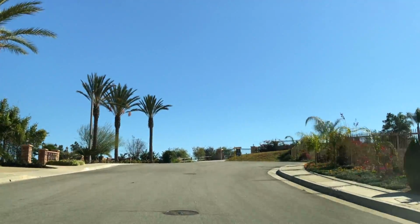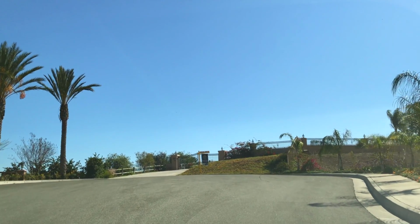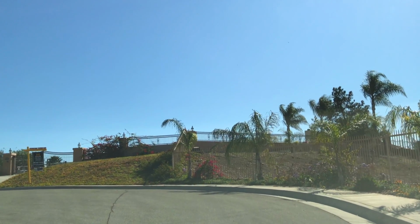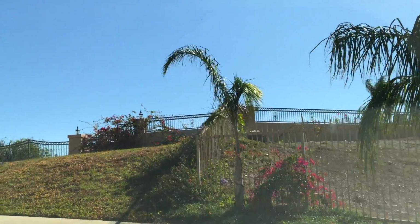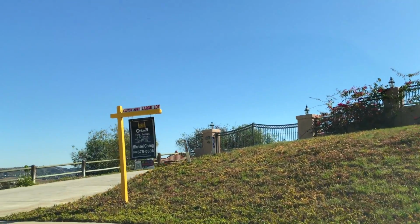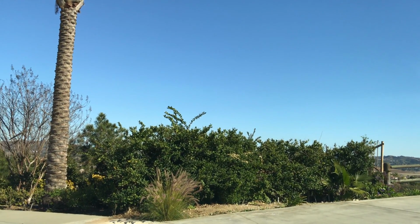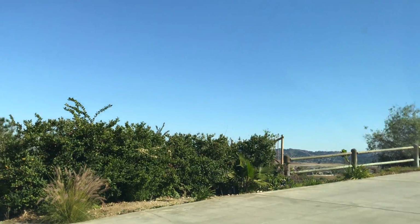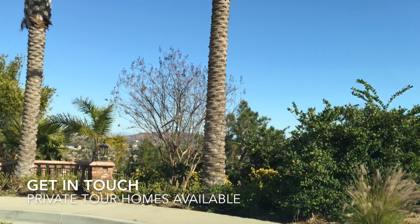All right, so there it is. It's gated, of course, and you sit atop this particular mountain, and it's really nice. You get a great view from up here. Let's see if I can get you a little bit of the view. So yeah, it really doesn't do it justice from sitting in a car, but you're definitely at the top of this hill.